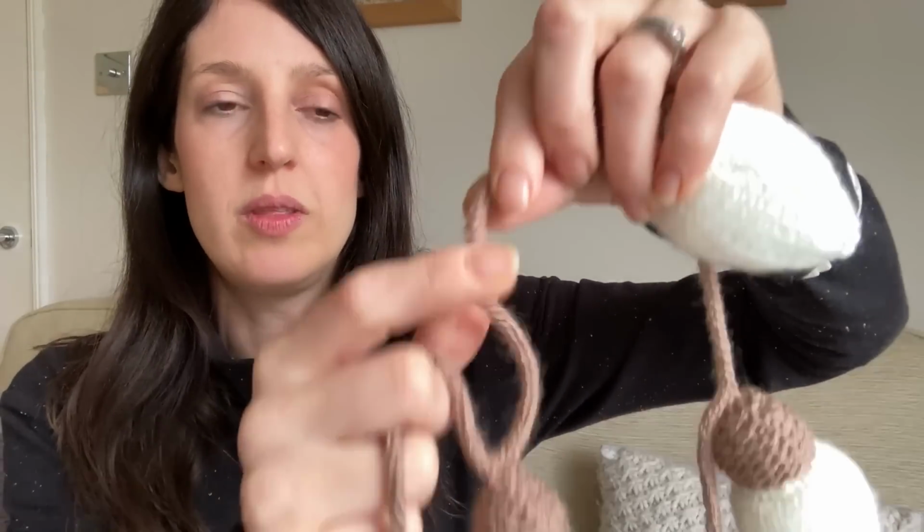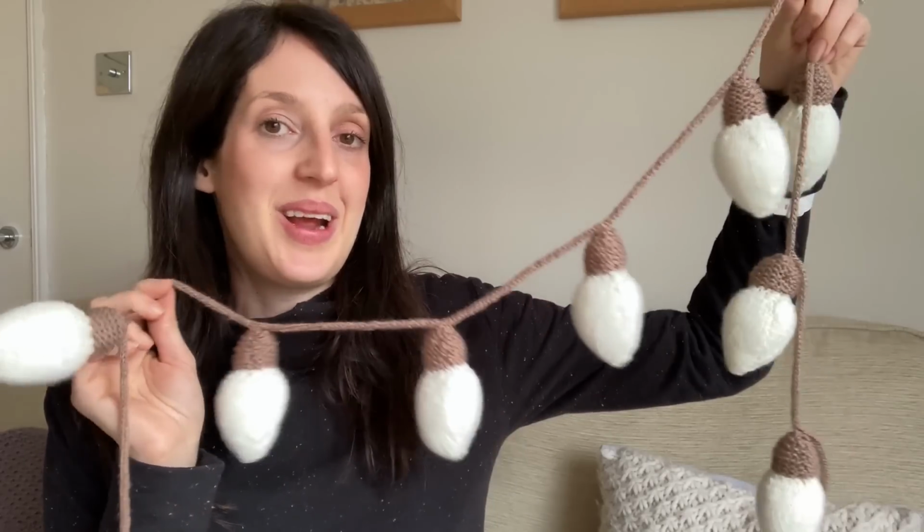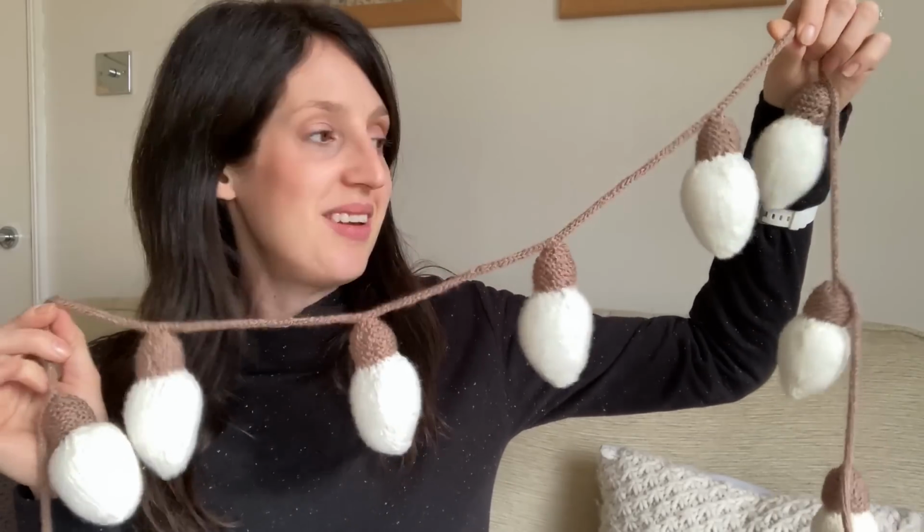And I made an I-cord. This is knitted using an I-cord, which is quite satisfying. I quite enjoy getting the double pointed needles out and doing a little I-cord. So yeah, this is my set that are currently up. I've hung them over the mirror in our front room, and I quite enjoy having them there. Well, I'll have them there until next Christmas, I guess.